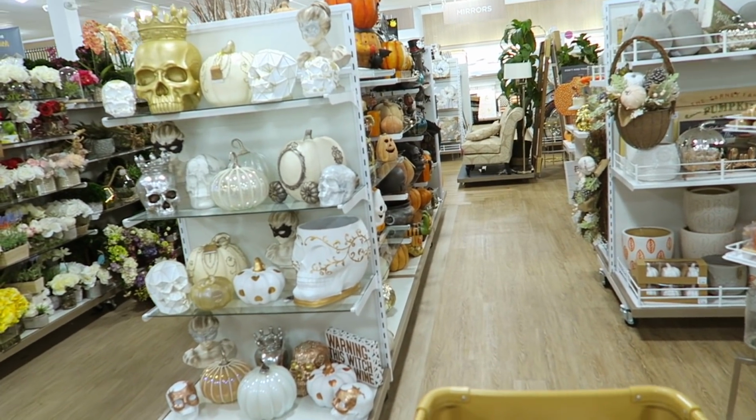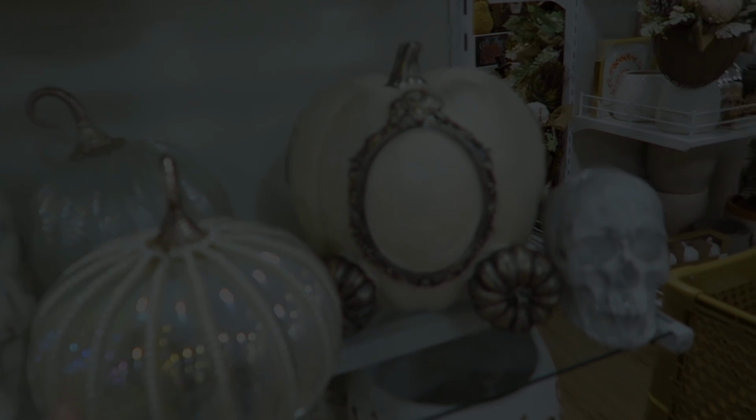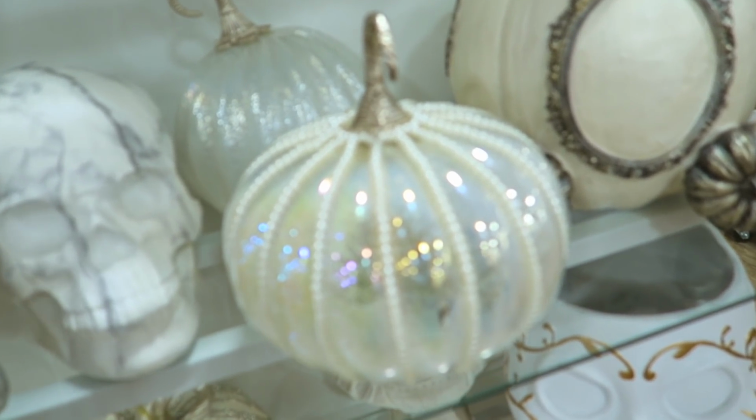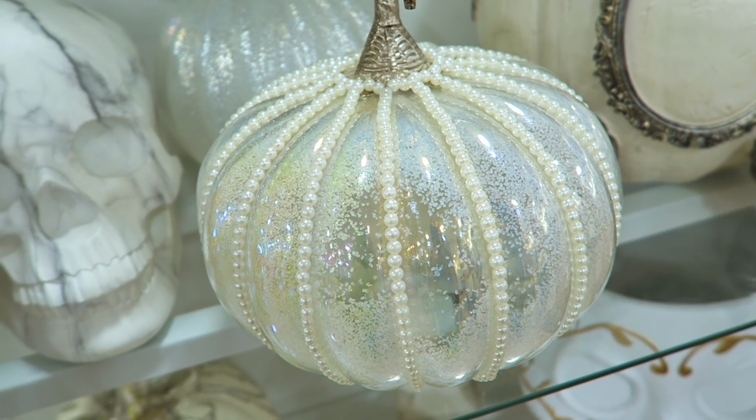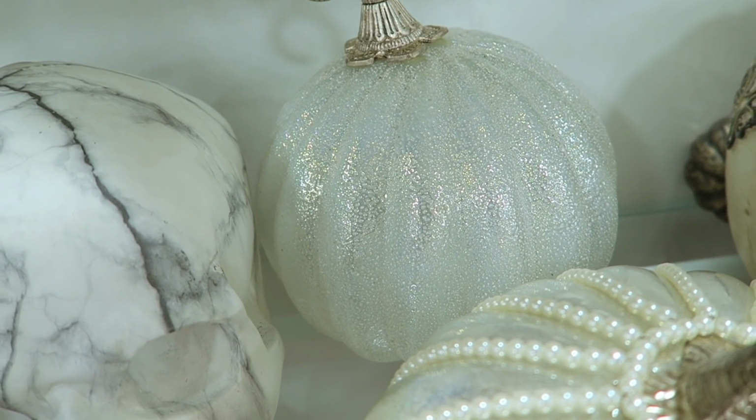Spotted the fall and Halloween decor. Oh my goodness, look how pretty this pumpkin is with the pearls on it. Look at that. That is so pretty. It's not gonna focus. There we go. So pretty. I like this one also. I think I have one similar to that.